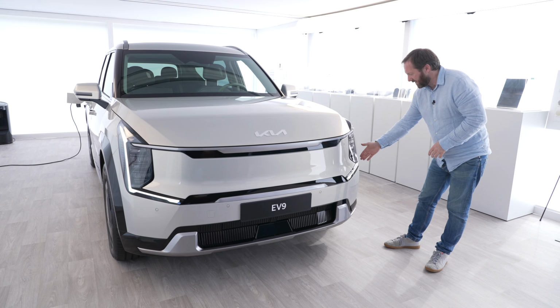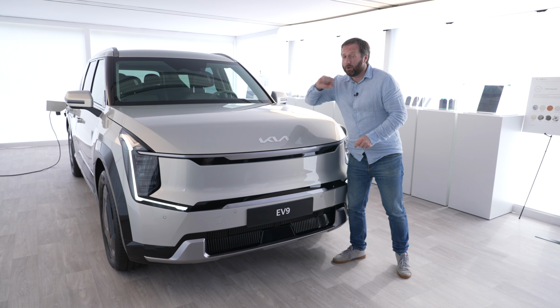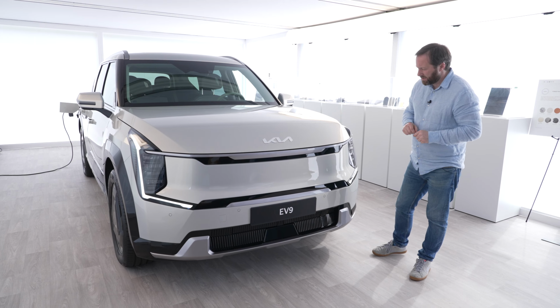You've got these vertically stacked headlights here, big Kia badge in here. There is a small frunk under the bonnet. It's not huge, but it's enough to throw your charging cables in or any other odds and ends that you want to keep out of sight.